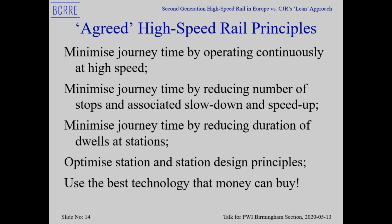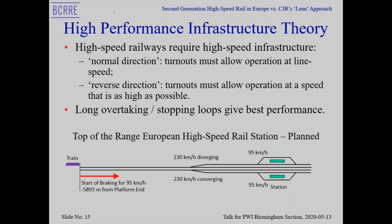So high performance infrastructure is essential for high-speed rail. We all agree on that. And the high-speed railways should therefore have high-speed turnouts where you can go at very high speed and in reverse direction going as high as possible. They need long overtaking and stopping loops to give the best performance. So what I've drawn here is a top-of-the-range European high-speed rail station. It bears some very significant similarities to what's planned for the station at Birmingham Interchange.